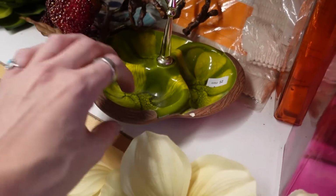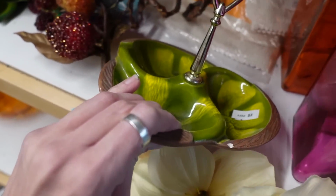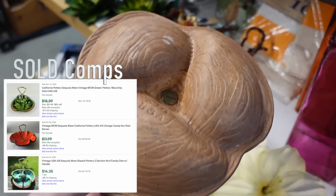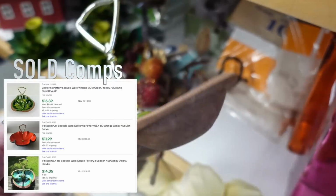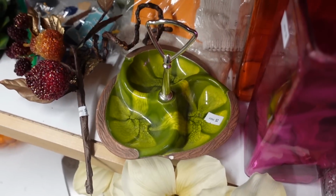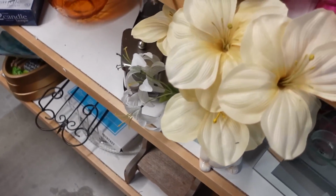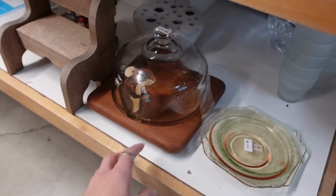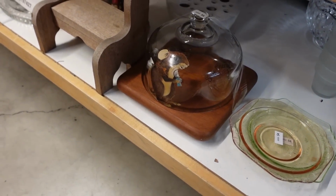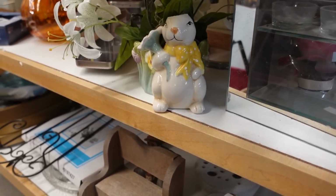And then I found this, and I did check the bottom. It was marked USA, so it was likely Sequoia pottery and not Treasure Craft. Most of the Treasure Craft pieces with that faux wood look are marked Treasure Craft. So this one was likely Sequoia, and it was still really nice, but unfortunately it did have that chip in it, and so I did not take that with me. The mouse was adorable, but I do not need any mouse trays, dishes, things.